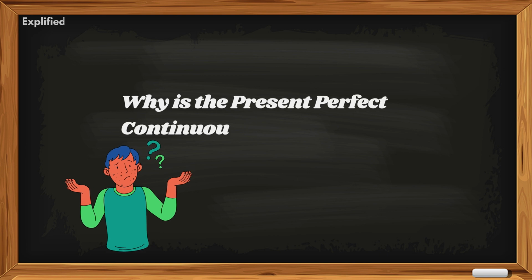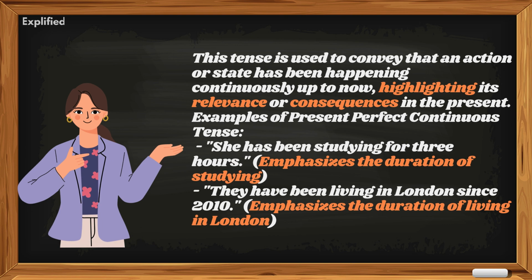Why is the present perfect continuous tense used? This tense is used to convey that an action or state has been happening continuously up to now, highlighting its relevance or consequences in the present. Examples of present perfect continuous tense.